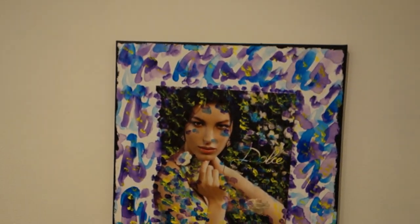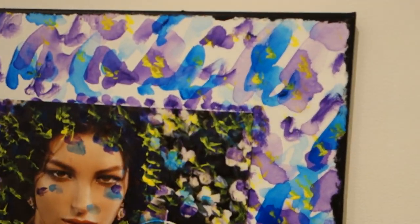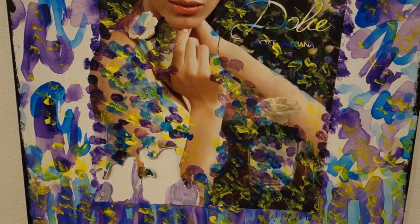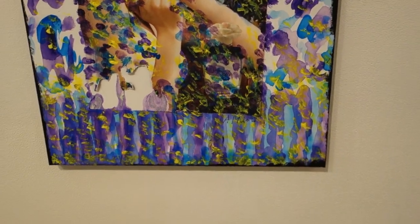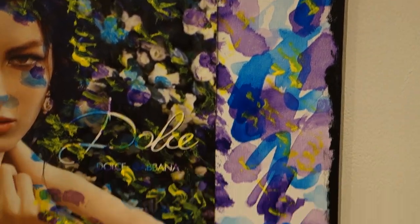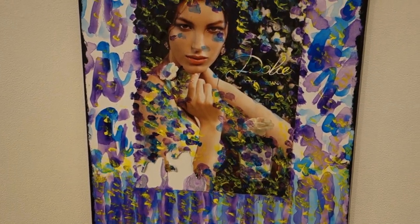There's something that's nice about the scale and the way that she's laid out her rectangles. And yeah, some of these fields of brushstrokes kind of makes me think of Joan Mitchell.